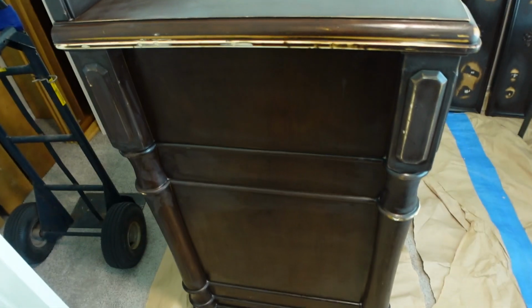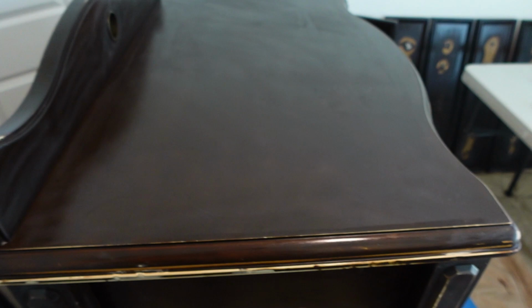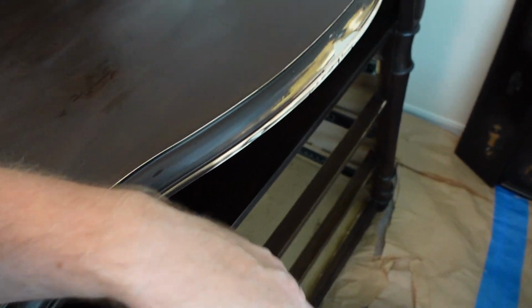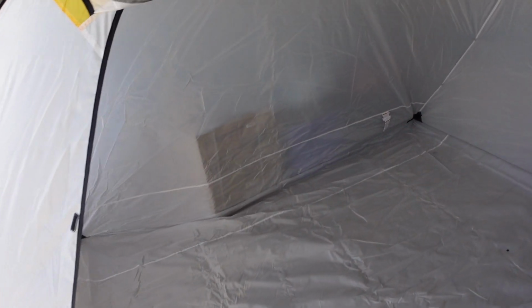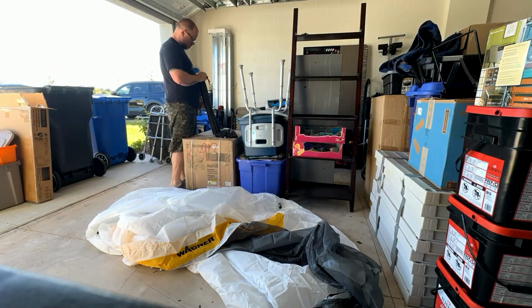So I just cleaned the rag and wiped it a second time, so it's looking much better. We're about ready to take it outside. And outside is where I have this overspray tent set up. Yeah, that's right. I'm gonna spray these.